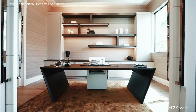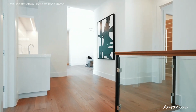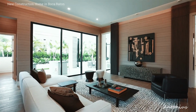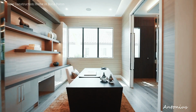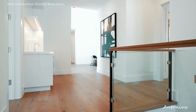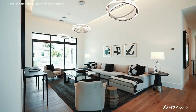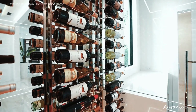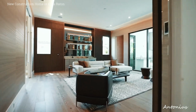The family room is designed for comfort and relaxation, with a modern fireplace and built-in shelving. It offers a seamless connection to the outdoor spaces, creating an indoor-outdoor living experience that is a hallmark of Florida living. The home features a well-appointed home theater that is perfect for movie nights and entertaining. With plush seating and the latest audiovisual technology, it's a cinematic retreat within the comfort of your own home.